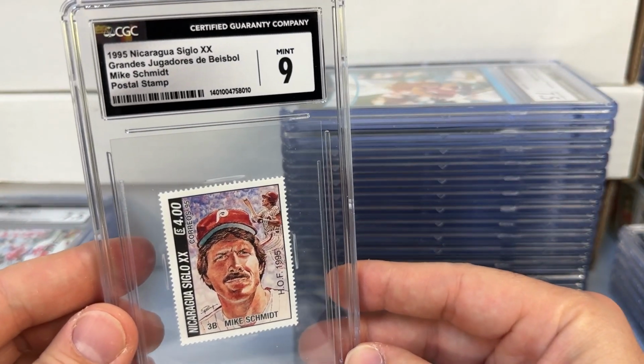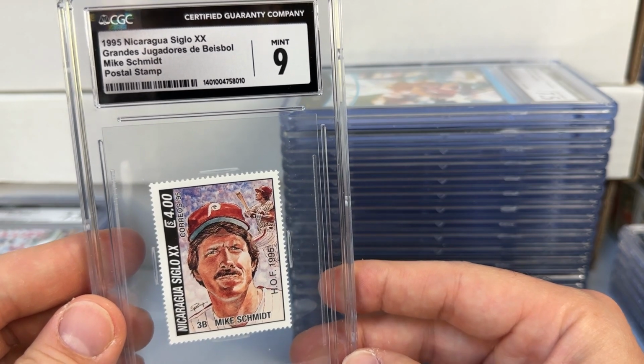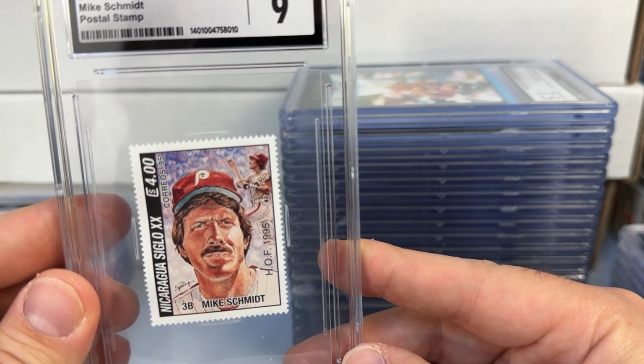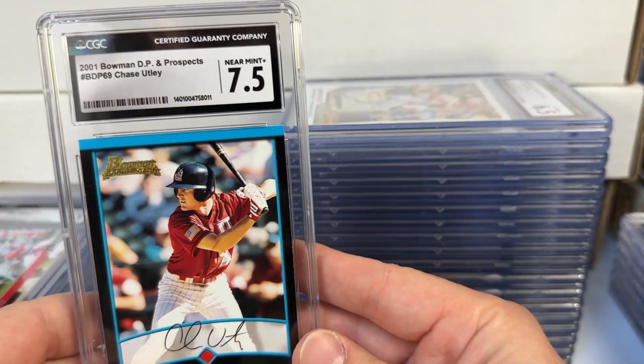So, got a 1995 Nicaragua Siglo 20 Grandes Mike Schmidt postal stamp. Received a Mint 9. So that's sweet. I mean, that's a great looking stamp. Always great to add a Schmidt to the collection. So this is one of the few that I'm a little disappointed in.